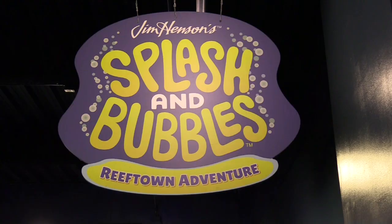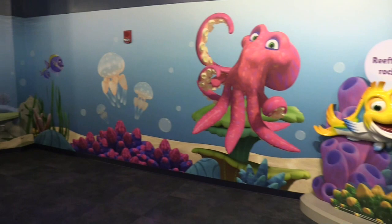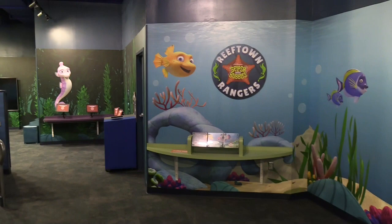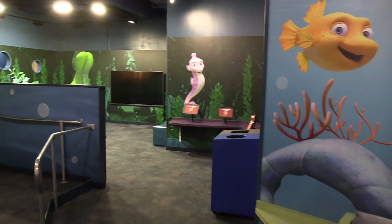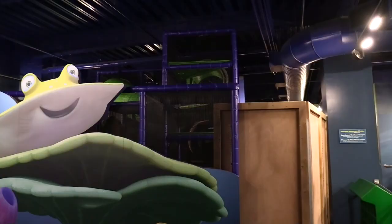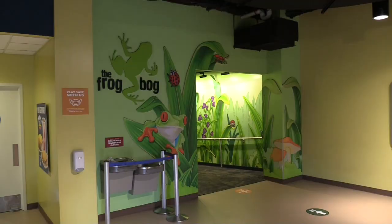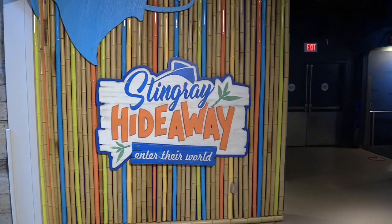Got Jim Henson's Splash and Bubbles Reef Town Adventure. Got lots of colorful fish and characters on the walls. This area is temporarily closed to help with social distancing. And that's his climbing area here. Be impossible to sanitize this area constantly. And right between the Frog Bog and Splash and Bubbles, you got restroom location. You got Stingray Hideaway. Enter their world.